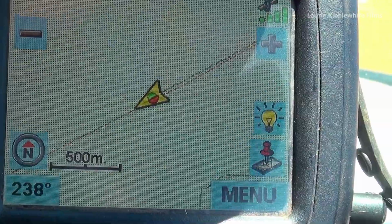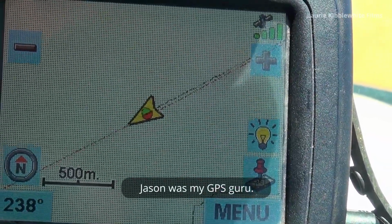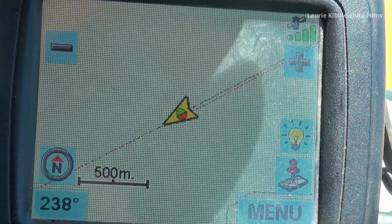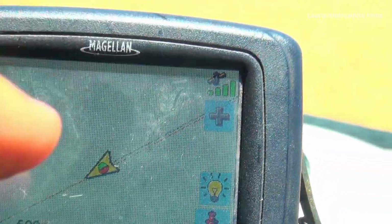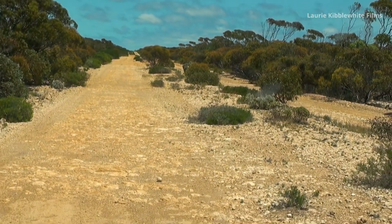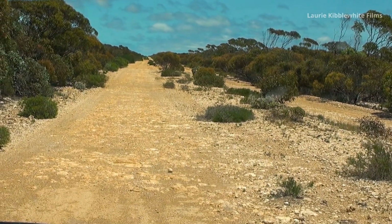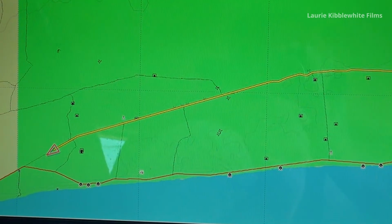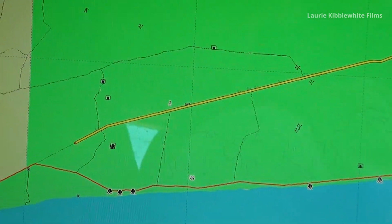Okay, Jason, this bit of video is on the Old Eyre Highway near the West Australian border. That's what it looks like out there. And then on map's end, there it is. That's where we are.